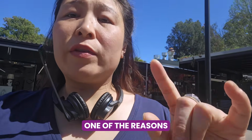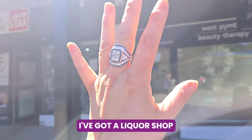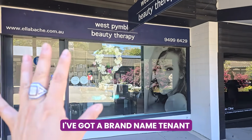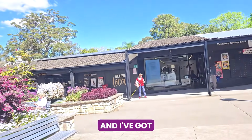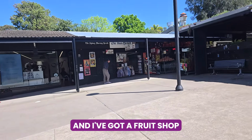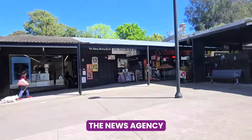However, one of the reasons I would buy it over anything else is that when I look around here, I've got a liquor shop, I've got a brand name tenant, which is La Baguette, I've got a physio, I've got a dentist, and I've got an IGA, a hairdresser, and a fruit shop, as well as the news agency.